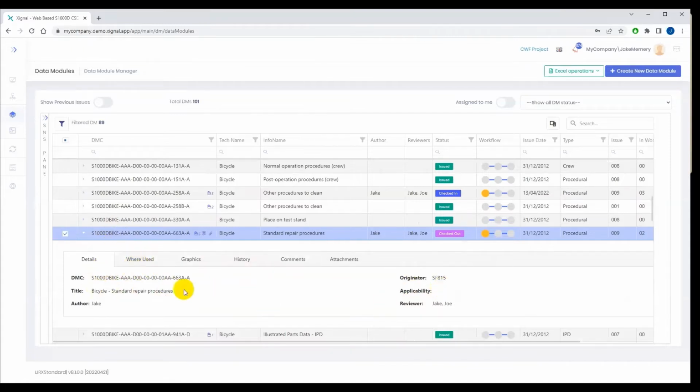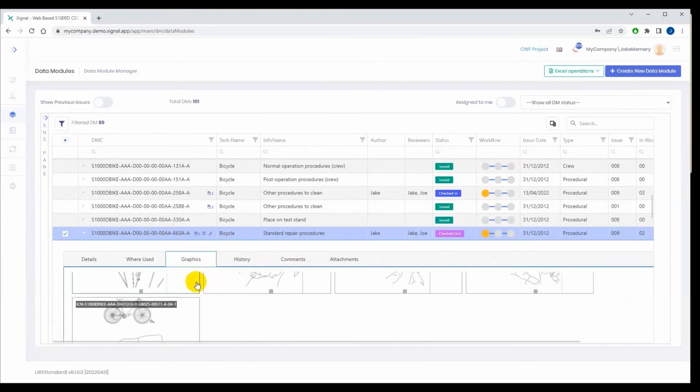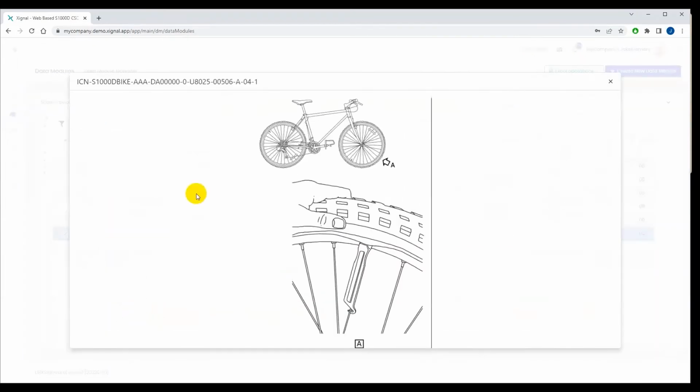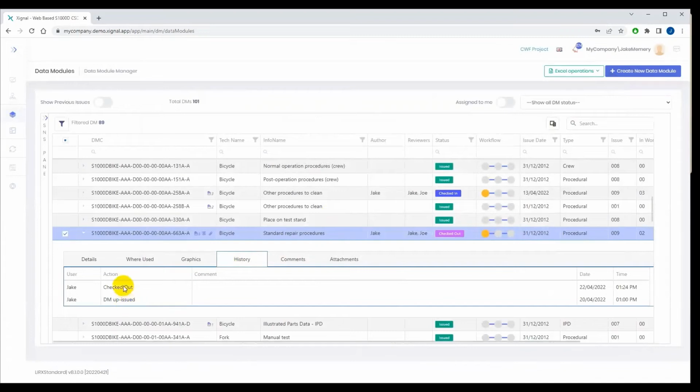This one just gives us some overall details about the module. We can click on where used, and this would list any data modules that reference this module. We can click on graphics and get a preview of the graphics within the module, and we can explode those. We can click on the history and get a history of what's happened, and this will obviously be populated as the data module goes through its workflow. It will be listed here what's happening with the date and time.